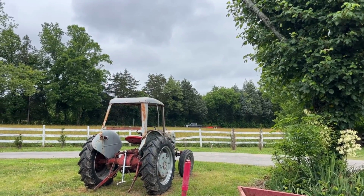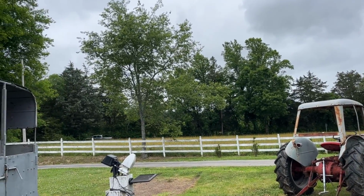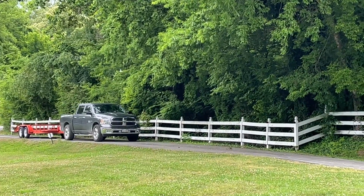Oh, here he is, Mr. McCool himself. One of the few guys that I've met that's been doing YouTube as long as I have. Man, look at that swank Dodge truck.